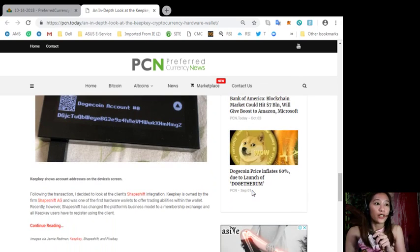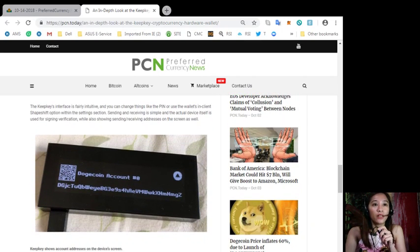Following the transaction, I decided to look at the client's ShapeShift integration. Keepkey is owned by the firm ShapeShift AG and was one of the first hardware wallets to offer trading abilities within the wallet. Recently, however, ShapeShift has changed the platform's business model to a membership exchange, and all Keepkey users have to register using the client. The required items needed to use ShapeShift include a verified email, and the user must submit a photo ID to trade.